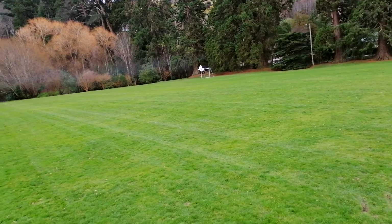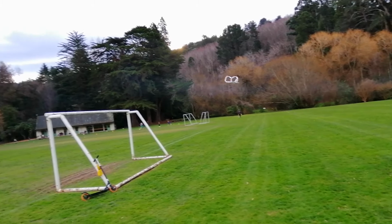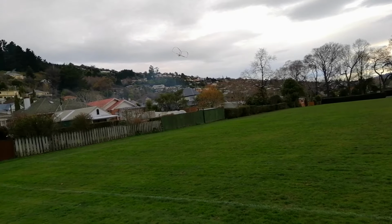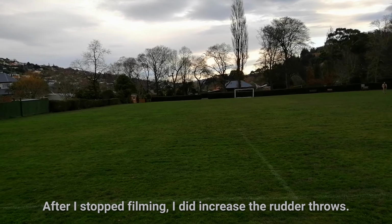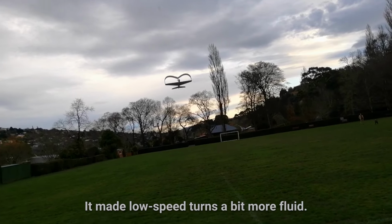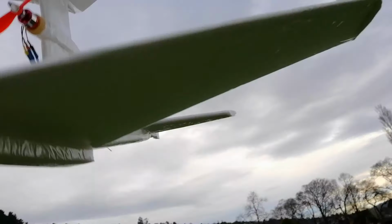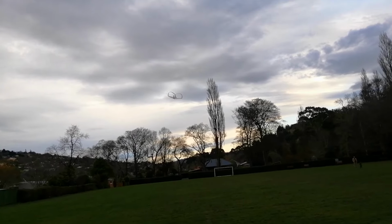Bring her back around. I am just finding that it's a little hard to bring her out of a steep bank now, so I might need to actually beef up my rudder a little bit. She's just so stable. But she's very nice. Here we are. Beautiful. Let's go a little crazy though.